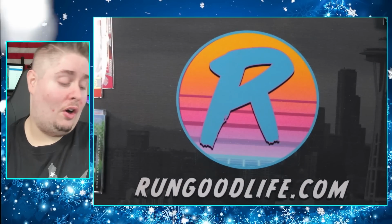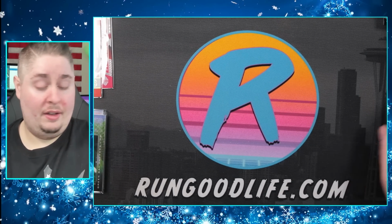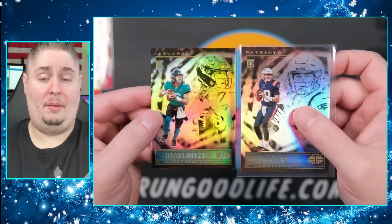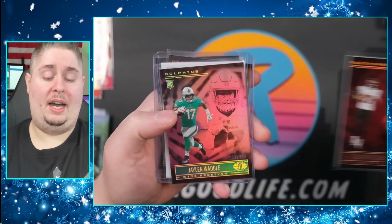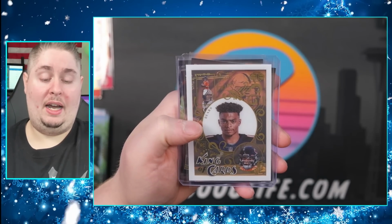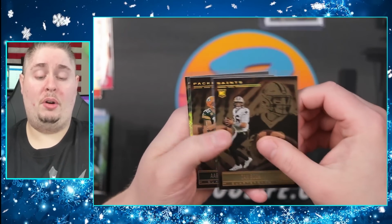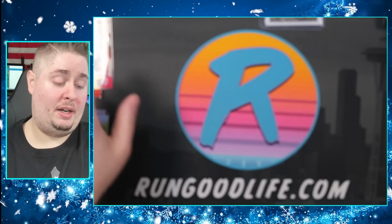So, overall, I really enjoyed that box. I think it was a lot of fun. Great product. We did hit the top two rookie QBs with the Lawrence and the Mac Jones. Some numbered stuff that we pulled was the Gronk to 99, the Waddle to 399. Not numbered, but the King of Cards was probably my favorite card in the box. Ian Book to 499, Rodgers to 499, and Rodgers to 249. So quite a bit of numbered stuff.